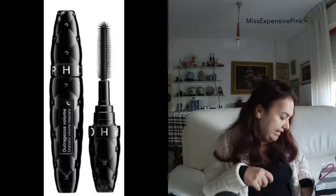Then I got a Sephora mini mascara for my Louis Vuitton mini pochette. Remember that I mentioned that I needed to get a mini mascara. When I placed my order on the Sephora website, I wanted to get my hands on the NARS clear pressed powder, but it wasn't on the website, and I'm not sure if it's out of stock or if they discontinued it. It was just not there.